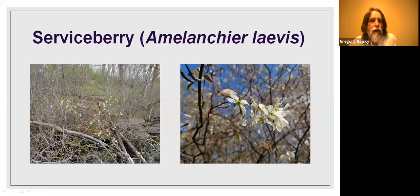So let's take a look at the Allegheny serviceberry, Amelanchier laevis. This is growing along the very edge of the moat, sort of between the savanna and the open water. It's difficult to see in the tangle at the left, other than you see a constellation of white flowers. The photo on the right gives us more of a close-up of the 5-petaled white flowers of the Amelanchier genus. There are several species that occur in the greater Chicagoland region.